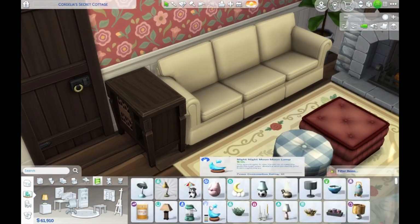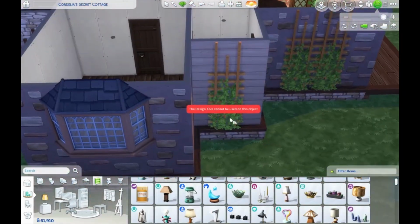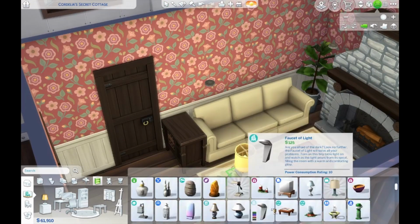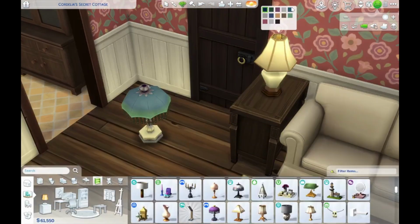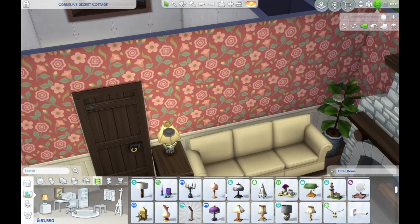The ottomans, one is from Cats and Dogs, the blue one, and then the red one is from Get Famous. I usually use very specific ottomans, but I don't really use these two, and so I thought that was really cute. And then we're just kind of adding a few lamps. Mom was exploring the different lamps and choosing which ones she wanted where.